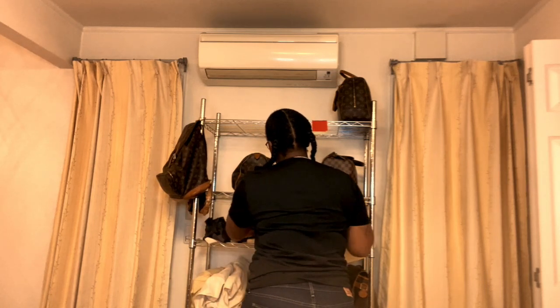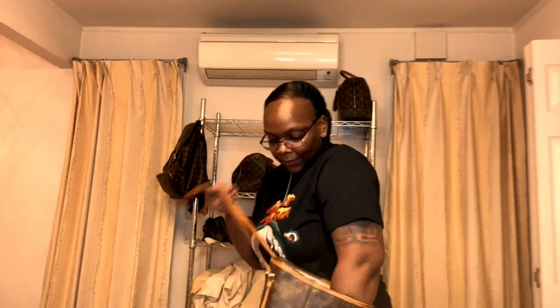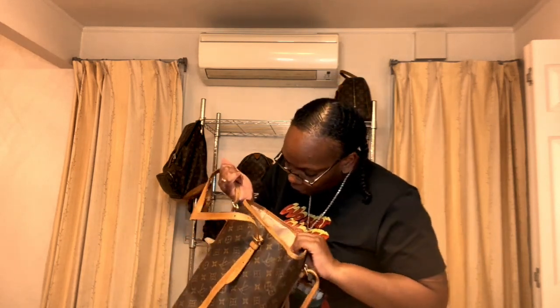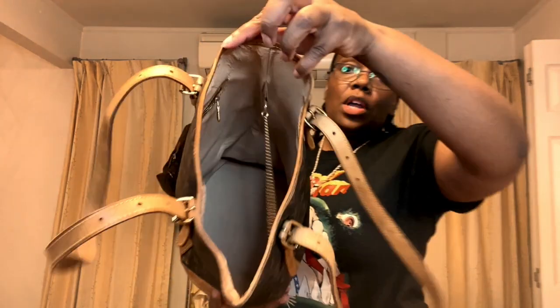Oh my gosh. So this is my GM bucket bag. She is adorbs. I have not gotten anything replaced on this yet. I have thought about replacing the liner, which I probably will do. She is from 2001, but I have not replaced the liner yet, but I do plan on doing it.